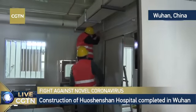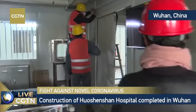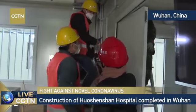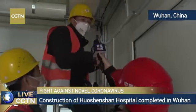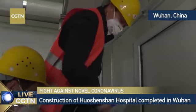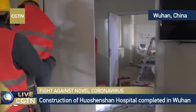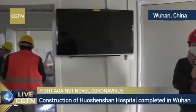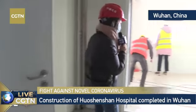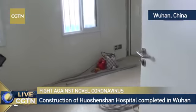You can see the workers are working against the clock to do the final preparation, because today the hospital will be delivered to the military. So what are you doing here? What are you installing here? So we are doing the electricity supply. So let's check out another room. So we also have a TV set here.